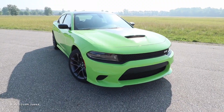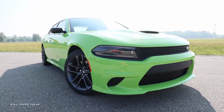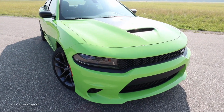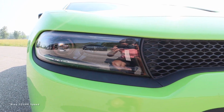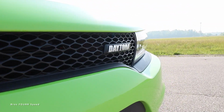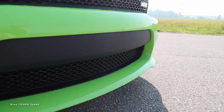And then now moving on to the exterior styling with the 2023 Dodge Charger RT Daytona. Of course, in this color, this car really pops. But we get a set of LED headlights with LED daytime running lights, and it all fades its way into the upper grille. You're going to get Daytona on the far side, lots of openings to allow air to enter and cool down this engine.